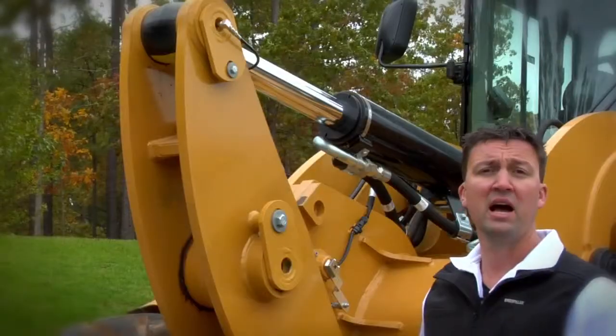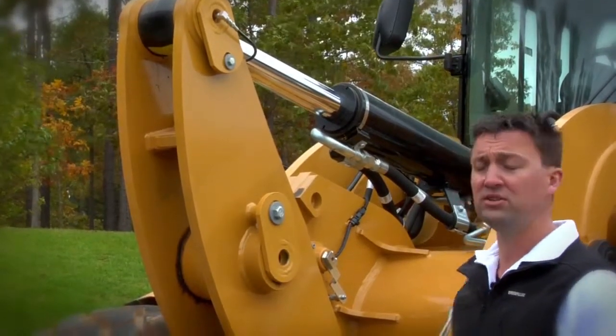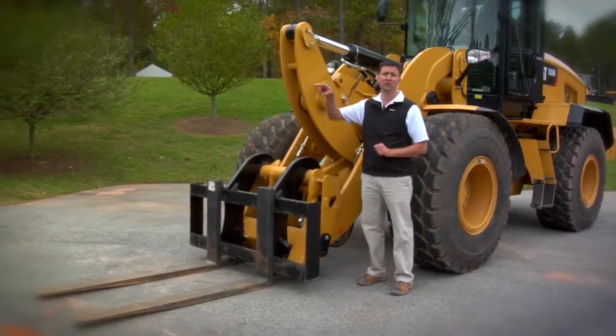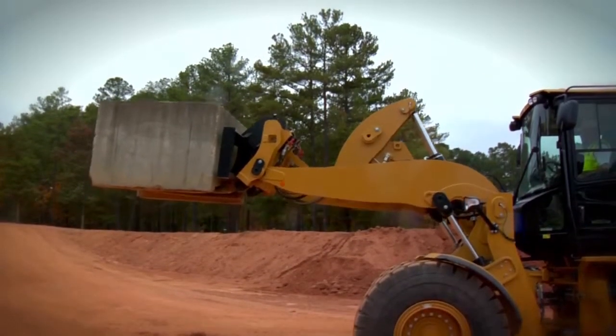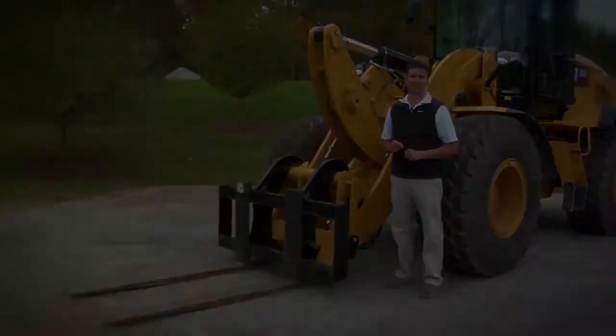The OPTMIZED Z-bar linkage has been designed to maintain mechanical advantage and high hydraulic tilt forces all the way through the working range, delivering parallel lift as standard when using pallet forks and minimizing bucket variation through the lifting range to put all of that material into the truck.